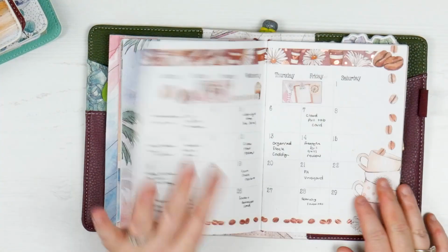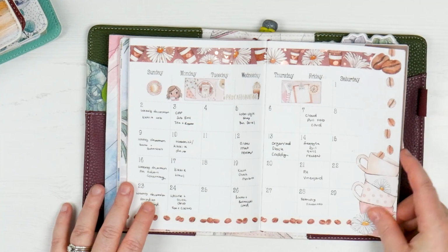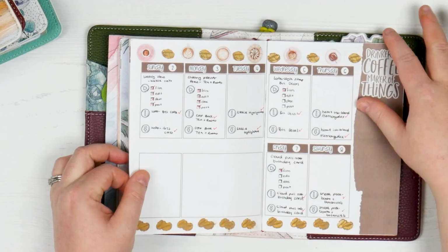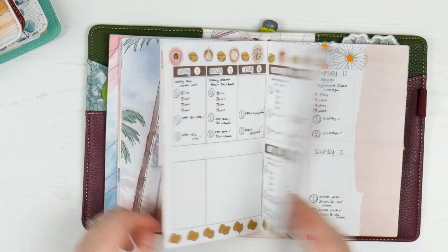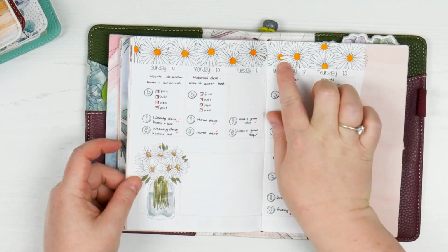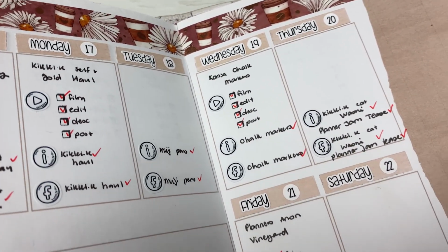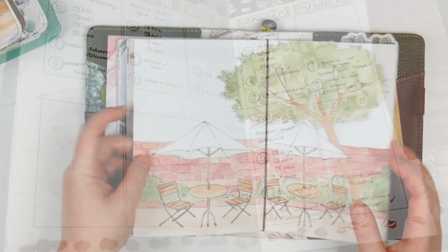So then this one was Barista Brunch. Again, just using the Luxe printable. Same setup. Didn't really use that bit of it. Sometimes I'd use the first, sometimes I wouldn't. Got coffee beans. Love those daisies. That daisy stamp is still one of my absolute favourites. I absolutely adore it. Washi tape. Paper. And some are more set up than others.